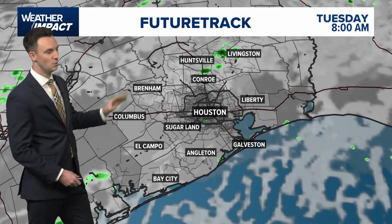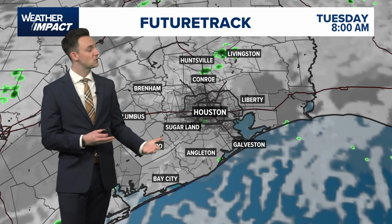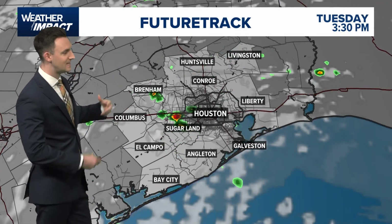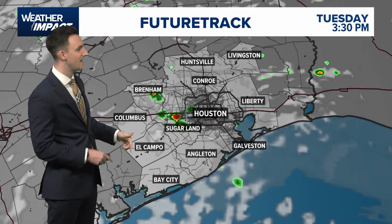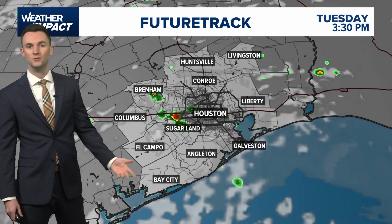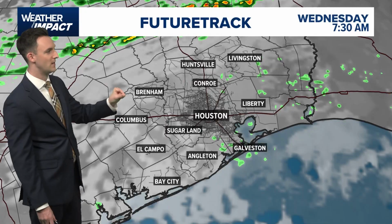And then for tomorrow, we'll start the day mainly cloudy, with some patchy fog, same as what we saw today, maybe an area of drizzle or mist. But as the day goes on, all of the cloud cover should melt away. I think we'll get more sunshine for tomorrow than what we're seeing out there today. But with that, the ground heats up and we could maybe spark off 1 or 2 showers, maybe even a rumble of thunder. But it's really Wednesday that the rain chances come back.